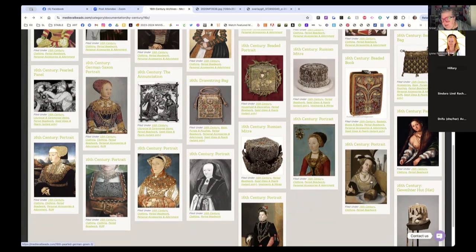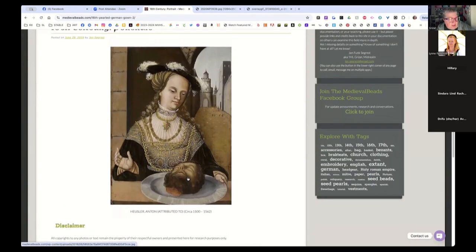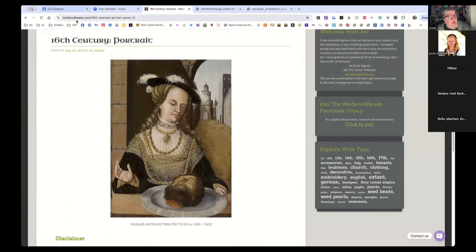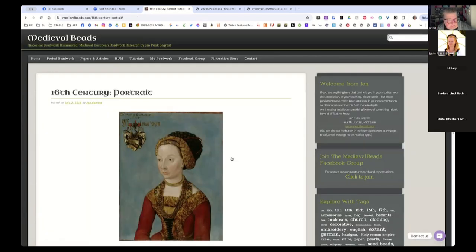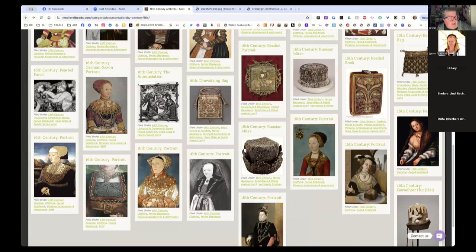Now this one, this is a portrait, but I don't know how much. I probably should remove that one. I try to do real portraits and not so much of the... Okay, so there's that.